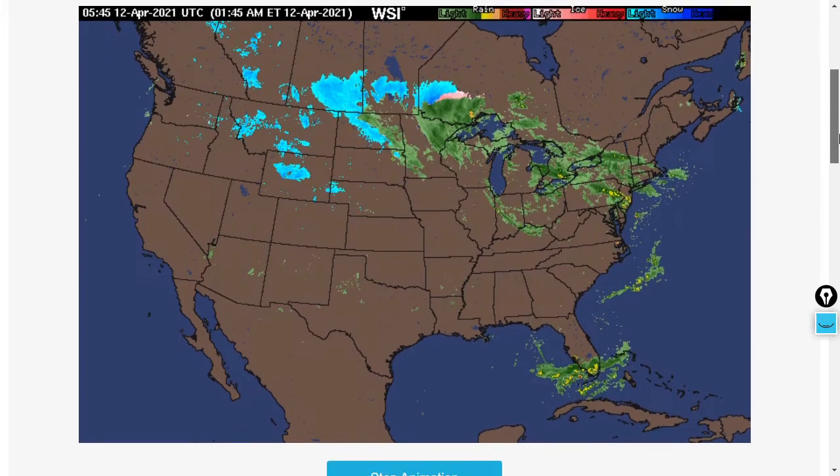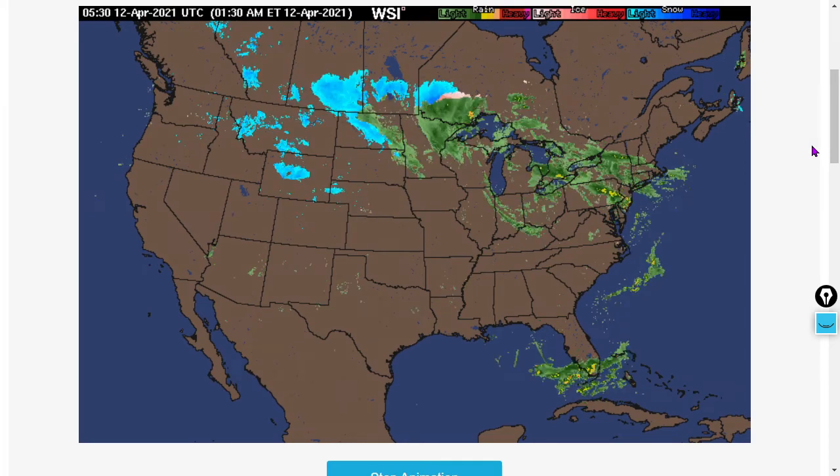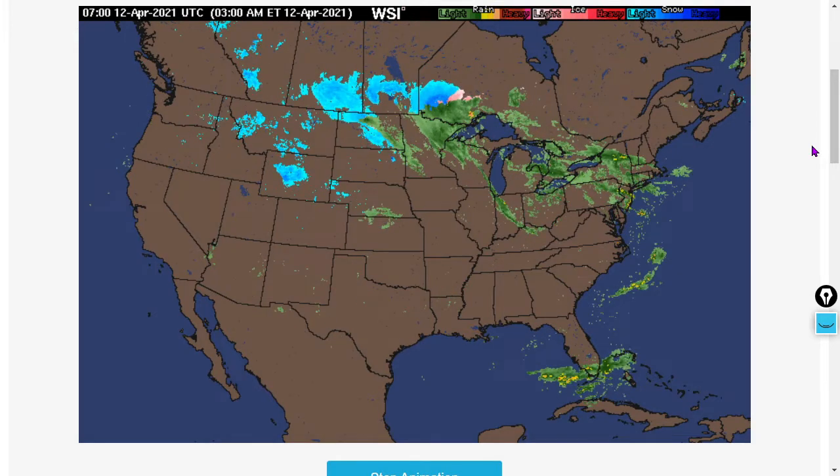Here's a U.S. Doppler radar map. And the rain is moving out of the mid-Atlantic states here. Some snow in North Dakota, Montana, and Wyoming.